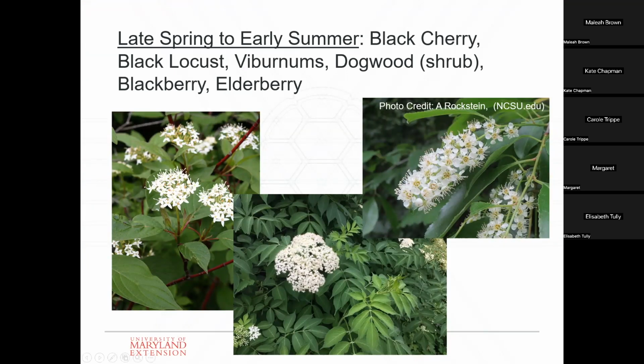Okay, and then late spring to early summer, now we're looking at a lot more variety in terms of what species are blooming. Black cherries, black locust, which is really high in value to people who keep honeybees, because it makes a really delicious honey. And then viburnums, dogwoods, the shrub dogwoods, not the flowering dogwood, and blackberries, which people don't often think about as a flowering plant. It actually has very high wildlife value for native bee activity.